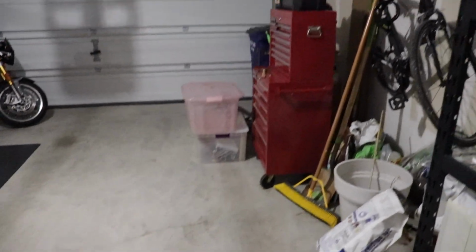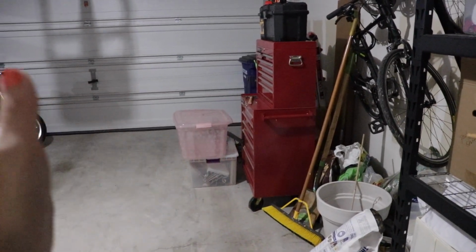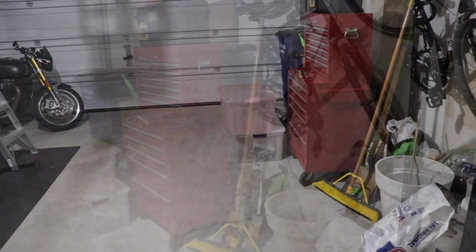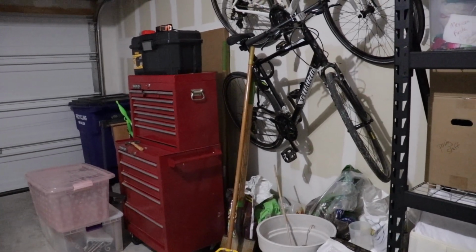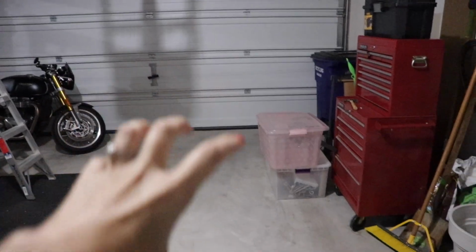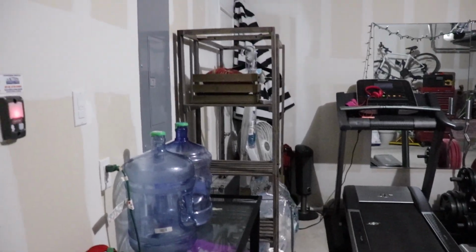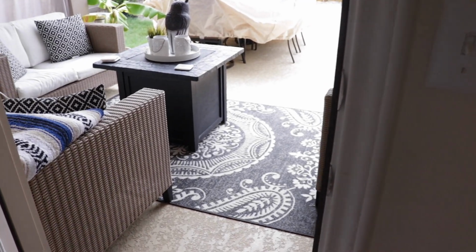I can park in here. I haven't parked in here a while though, because my husband got this new tool thing that we need to organize and kind of push back, but I can park here when I need to. We did try to maximize the space by putting everything on shelves or on the wall, and that way I can use this to park my car, and then this area to work out, and then this side needs a little bit of organization, but otherwise this is the garage.